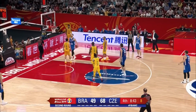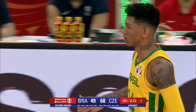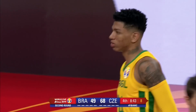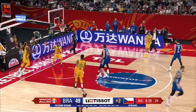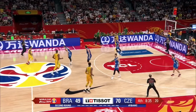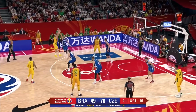Caboclo stepped on the baseline. It's 19 points the deficit with 8 minutes and 43 seconds to play. Garcia goes to the bench. Gigi Lozada comes in. Another youngster, only 20 years of age. The problem throughout for Brazil has been defense. They conceded at least 20 points in each of the first 3 quarters. How easy was that for Alda?